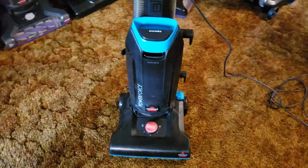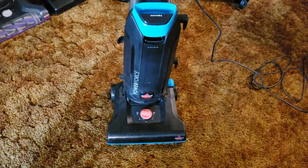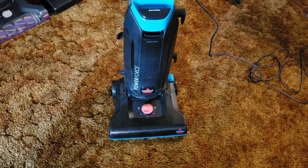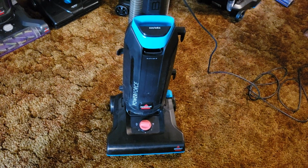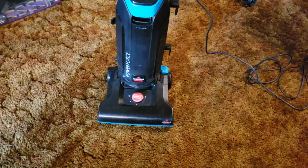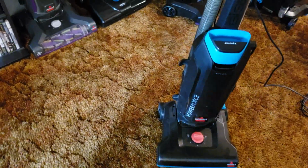Another thing I forgot to mention, when using this in a commercial application where there's a lot of dirt going into the machine, the lower hose tends to get clogged very easily. So keep that in mind, the lower hose does tend to get clogged. The main hose, not so much. Again, that's just based off my experience.